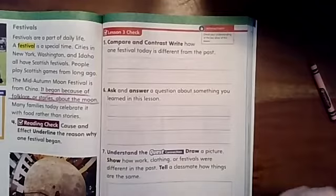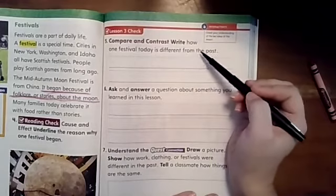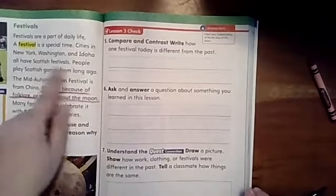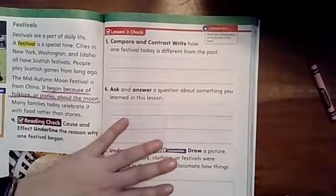I would switch to a pencil if I were you. Write how one festival today is different from the past. So we listened, we said, well, there's a festival, special times. People play Scottish games from long ago. So what's one thing that they do? They play games from long ago.